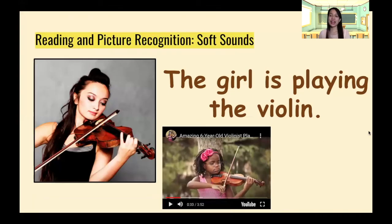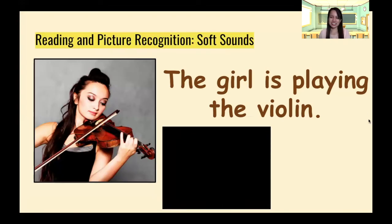Alright, so that is the sound that the violin is producing. So it's very nice for your ears, right? It's not a loud sound. It's a soft sound. So playing a violin produces soft sound. Okay, next one.